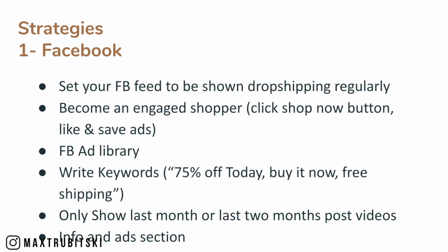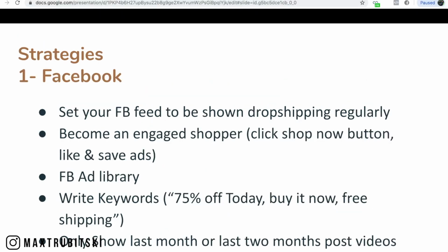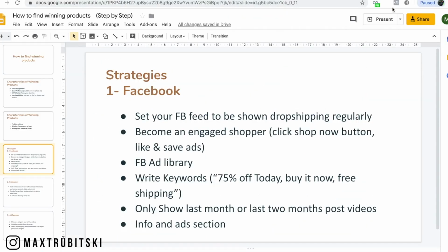So here's the first strategy, right? What you could do is set your Facebook feed to be shown only dropshipping ads regularly. This is very simple. All you need is this app right here. It's called the Turbo Ad Finder. With the Turbo Ad Finder, you could simply go to facebook.com and you'll only be shown ads, right?